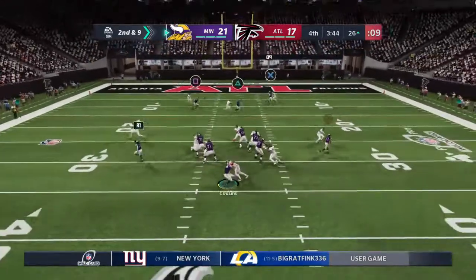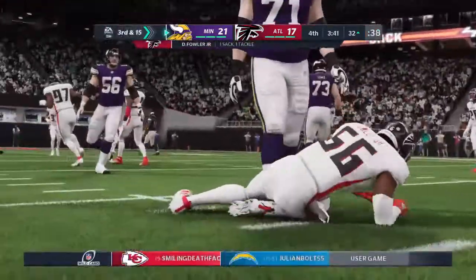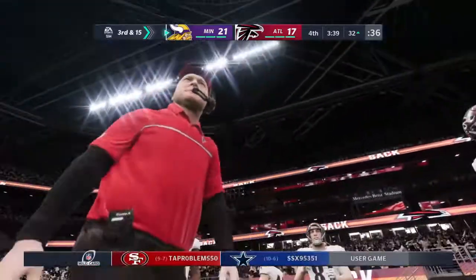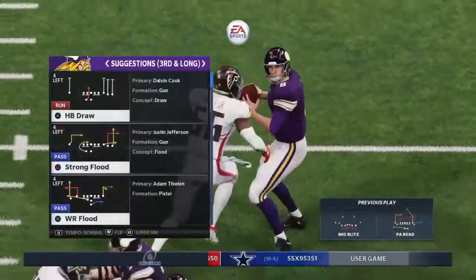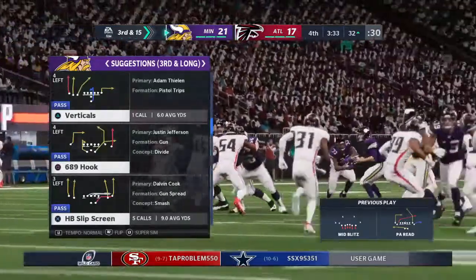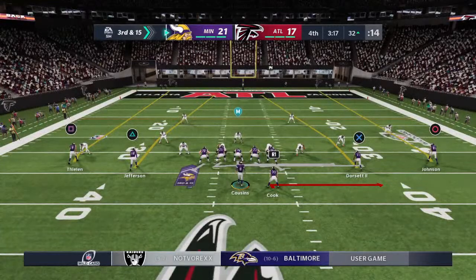Off the play fake, Cousins. And he's going to be taken down here. A sack back at the 32. Dante Fowler. Credit him with a sack, and it goes as a loss of 6. Well, they go play fake. The problem is nobody was faked out. And when no one's faked out, what's the end result? Quarterback gets hit. Possibly a turning point. Big play coming.